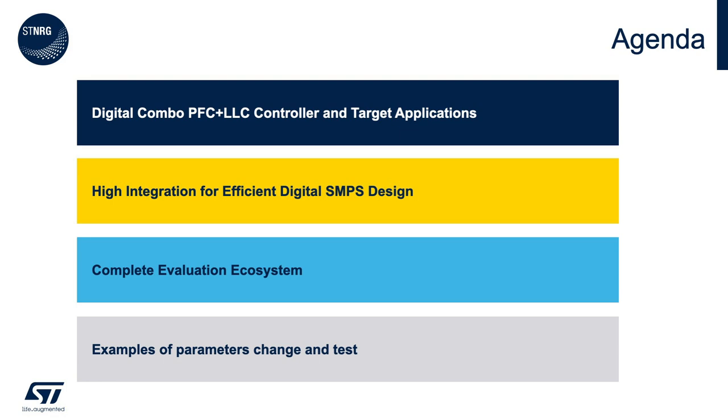I'll start with the high-level features of the STNRG011 digital combo PFC and LLC controller, and then I'll describe in more detail what there is inside the STNRG011 and why it is an excellent choice for high-efficiency power supplies. In the second part of the presentation, I'll review the complete evaluation and prototyping ecosystem available from STMicroelectronics, and I'll show you how to use the graphical user interface to configure the numerous controller parameters.